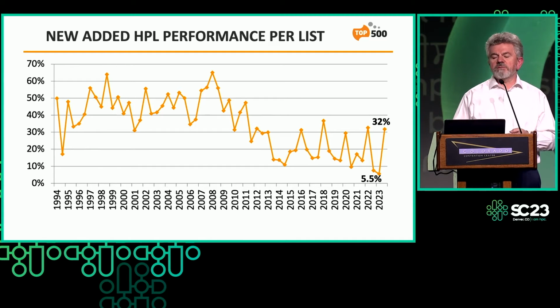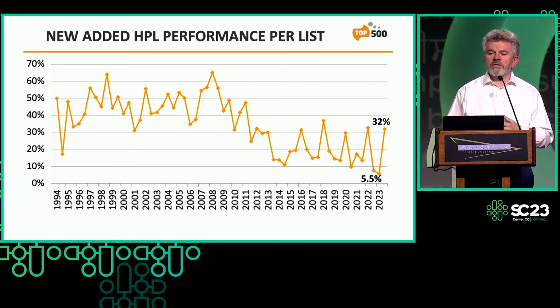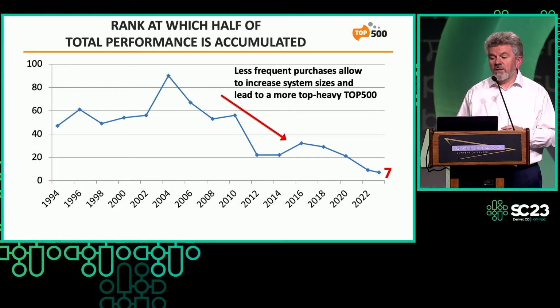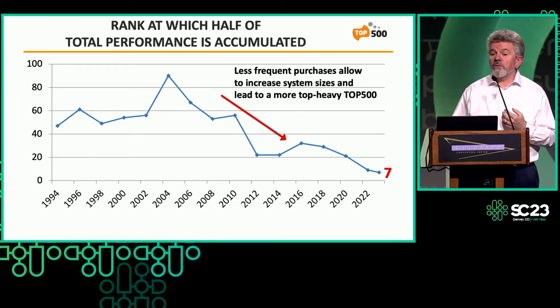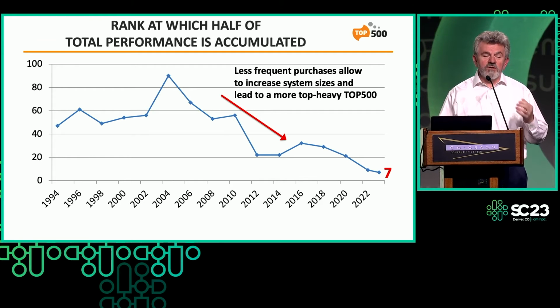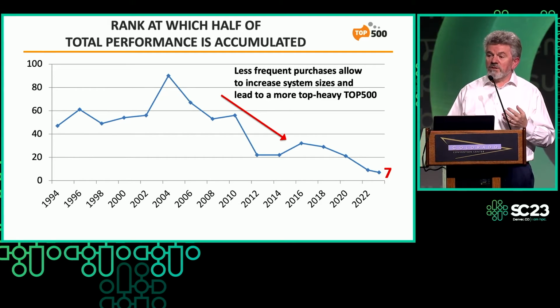Okay? So the other effect we have seen over the last couple of years was this concentration towards the top, that the list is becoming more and more top-heavy. To look at that, we look at how dynamic the list is in terms of performance. So this time with Aurora and Eagle, about 30% of the performance in the list is new. But that is driven very much by those big systems, in particular by those two systems. Because if we look at how many systems it takes to accumulate half of the total performance in the TOP500, that number has gone down quite tremendously. And now we are down to 7. So the first 7, not even the top 10 anymore, accumulate as much as the other 493 systems altogether.